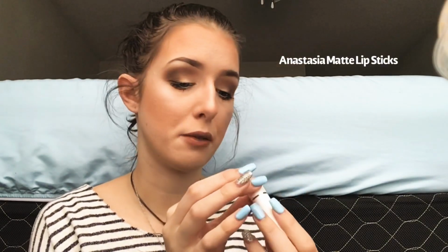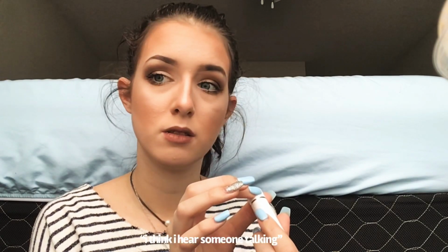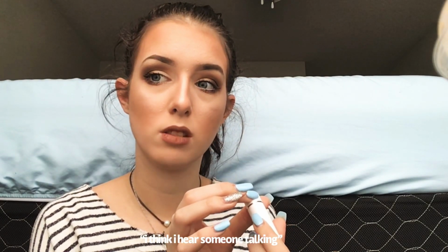Okay, and then I have four lipsticks. They all go together. First, we've got these little Anastasia lipsticks. I have four of them. I've got it in the shade Coconut Matte Lipstick, or Coconut. This is a matte lipstick. They've got a combination of matte and shimmer lipsticks in here, but this one I actually have on my lips today. It's more of a nudie color.